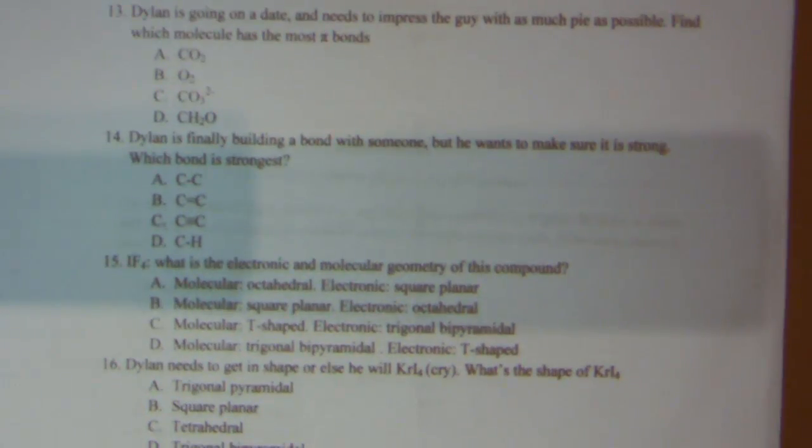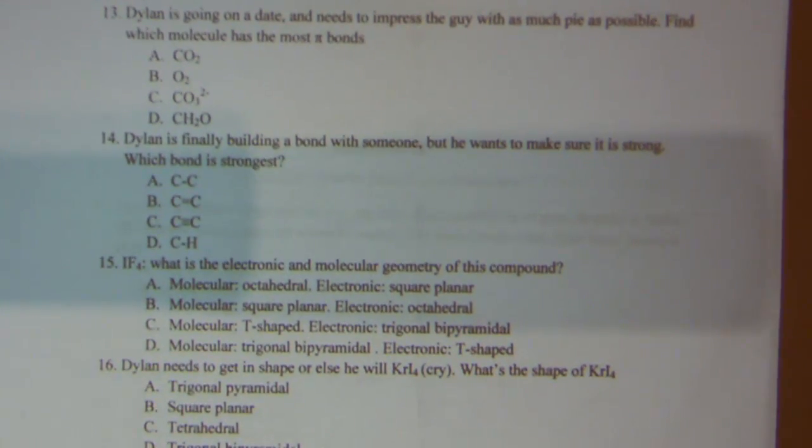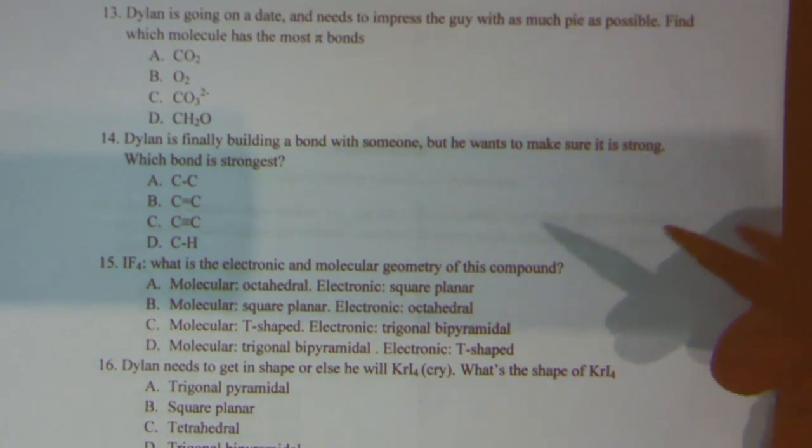13. Dylan's going on a date. He needs to impress a guy with as much pi as possible. Find which molecule has the most pi bonds. In order to figure out this question, we need to draw out every single one of those. By now, I'm sure you guys know what CO2 looks like, because they include it on like every single test. CO2.